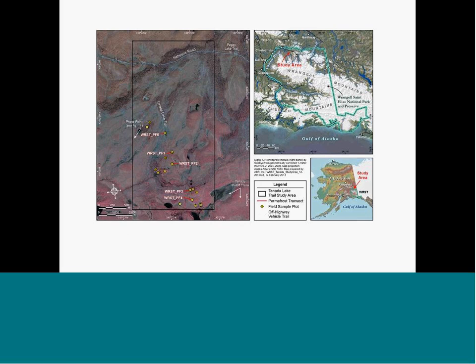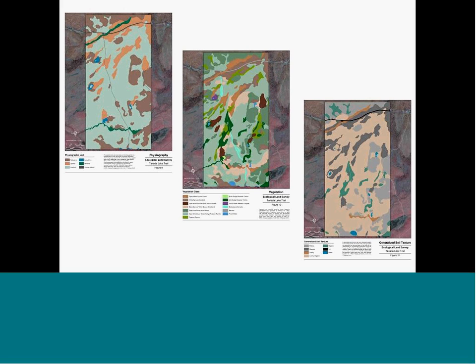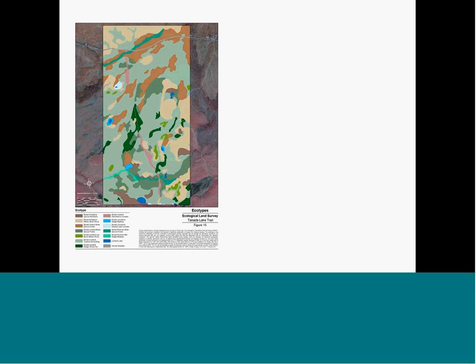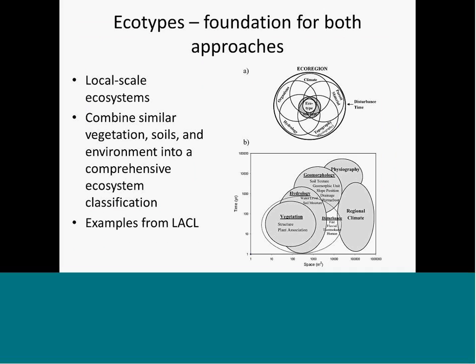Now I'll just show some quick maps here. Here's the Wrangell-St. Elias, Sonata Lake Trail study area, and so you have physiography. Each polygon is attributed with physiography, vegetation, general texture, and then you get an ecotype map and a landscape sensitivity map in this case. I only put this up to contrast the methods so that you can think about the applications of the landscape soil mapping and the scale at which it would be applicable. And we'll talk more about that later.